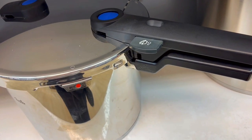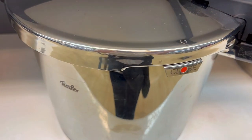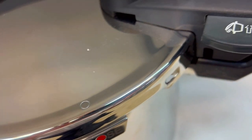Everyone's getting this Fissler Vitaquick pressure cooker set, but is it really worth it? Here are three things you need to know about this kitchen essential.